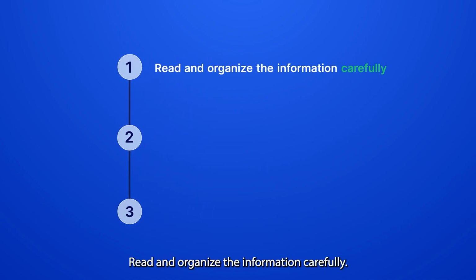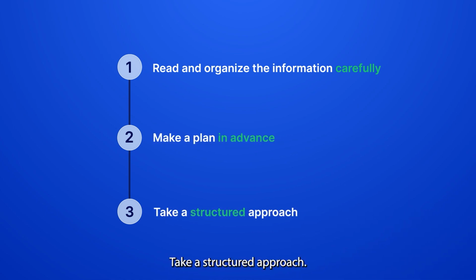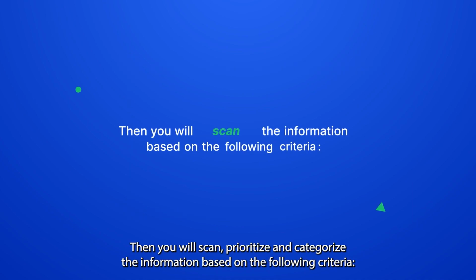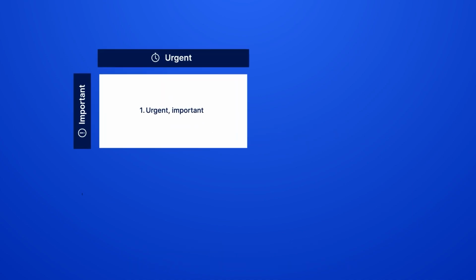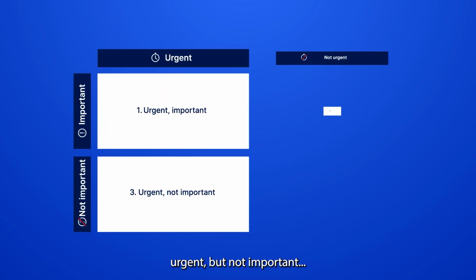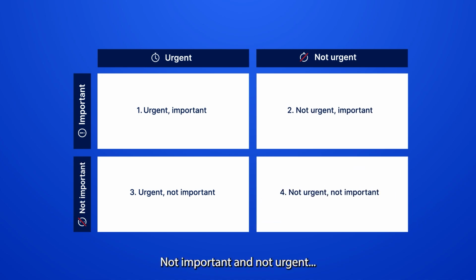1. Read and organize the information carefully. 2. Make a plan in advance. 3. Take a structured approach. Then you will scan, prioritize, and categorize the information based on the following criteria: urgent and important, urgent but not important, important but not urgent, not important and not urgent.